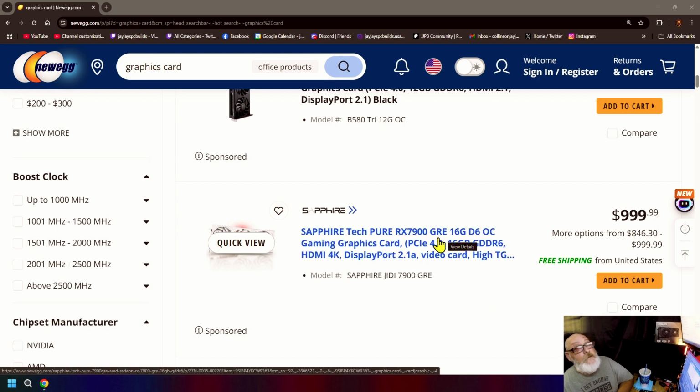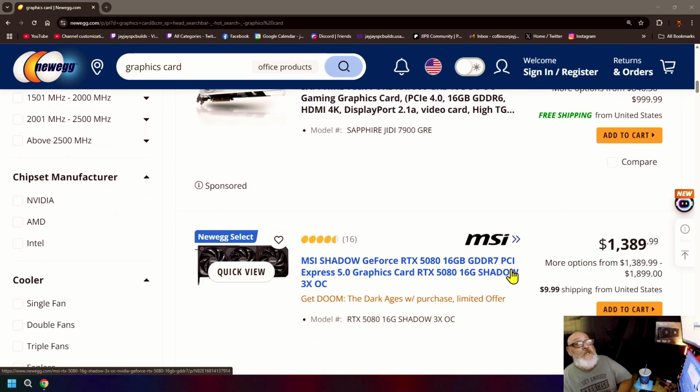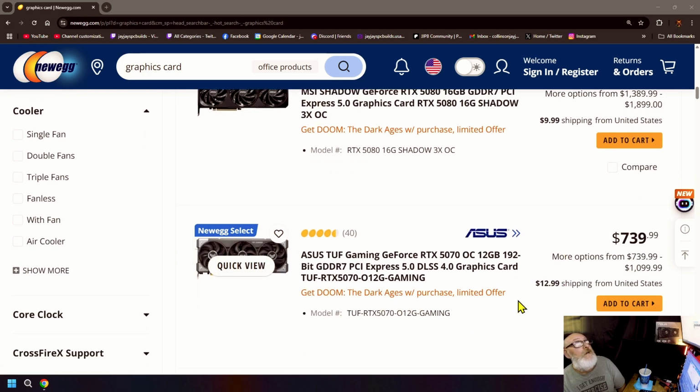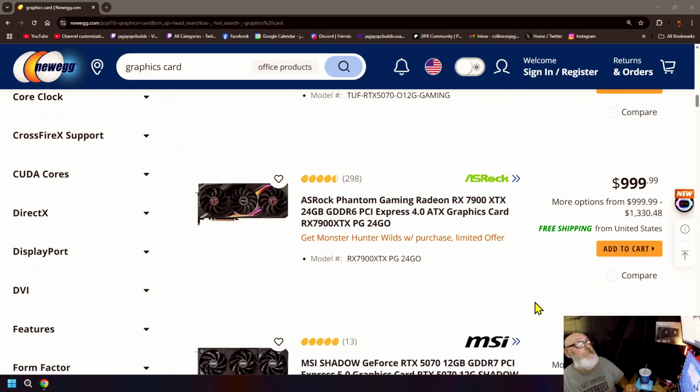7900 GRE, surprising to see. Sapphire made one, and they got it at $1,000. Seems like everything's right around the $1,000 range today on Newegg. They got a 5080 16 gigabytes for $1,390. 5070 OC for $740. ASRock 7900 XTX for $1,000. Looks like it's coming down a little bit in price.